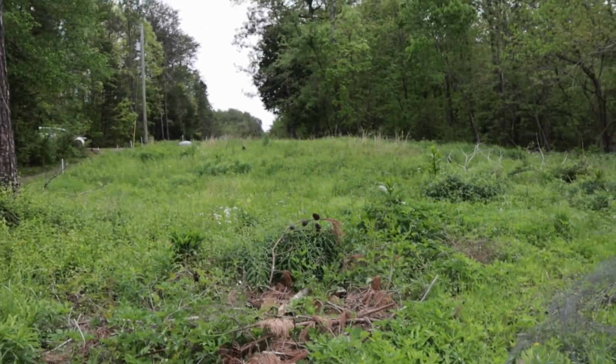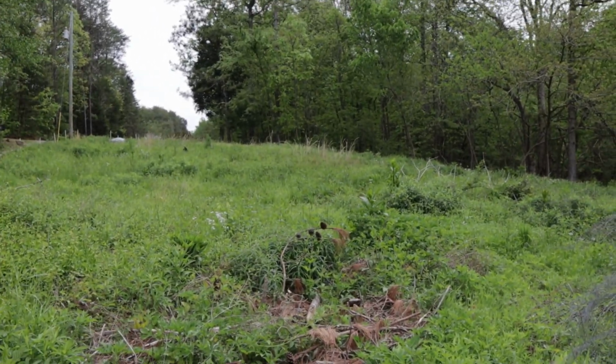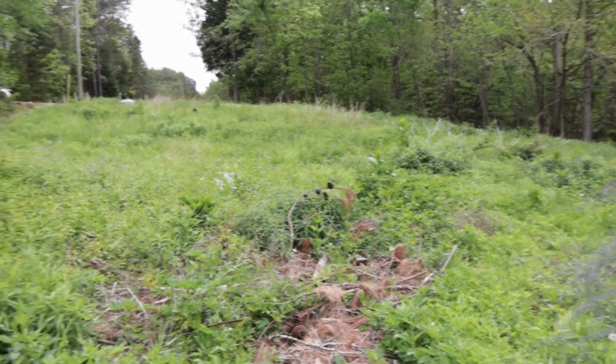We took the goats up here last year, but we need to get them back up here because this is growing super fast. This is why I'm saying we don't have enough animals to keep up with everything. So we're gonna take the goats back up this way.